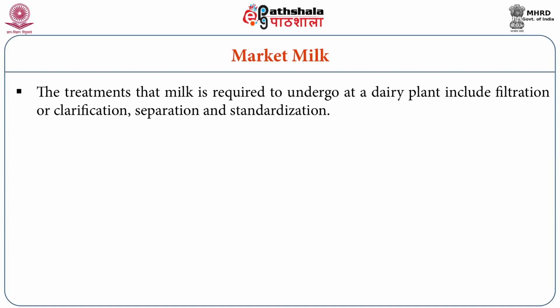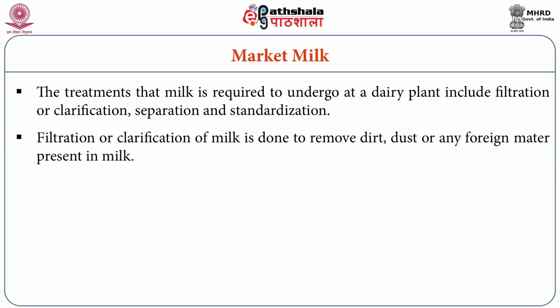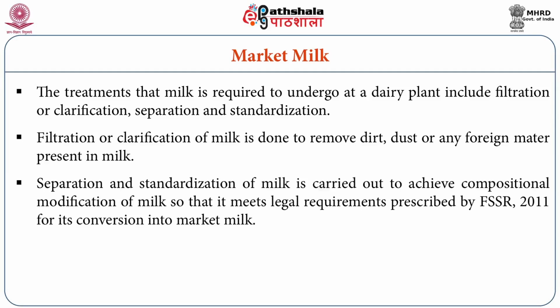The treatments that milk is required to undergo at a dairy plant include filtration or clarification to remove any extraneous matter present in milk, separation, and standardization. Filtration or clarification of milk is done to remove dirt, dust, or any foreign matter present in milk. Separation and standardization of milk is carried out to achieve compositional modification of milk so that it meets legal requirements prescribed by the Food Safety and Standards Act for its conversion into market milk.